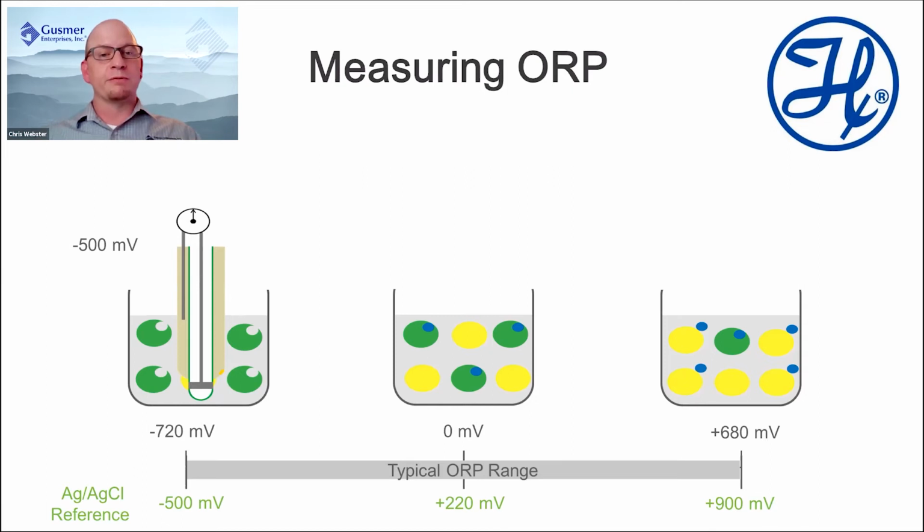And similarly, as we move over to these more reducing environments or reducing solutions, you have a -720 real value of that solution. However, the reference electrode compensated number is -500 millivolts. And that's the direct readout from the ORP measure with the Hamilton probe. And I think it's really important to mention, as Calvin also did, that you can see that +220 millivolt right in the center, and that is considered your true zero.